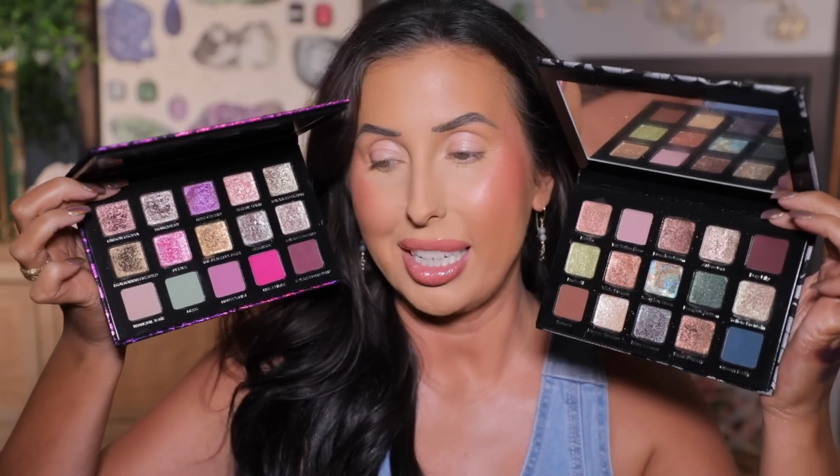Now the packaging of the new palette is similar to the Flying Fiddles palette. This one is a lot more sparkly and shifty and almost multi-chrome, whereas this one is not, but that's really where the similarities end. I really don't feel like there's any point in comparing these two because they're completely different.